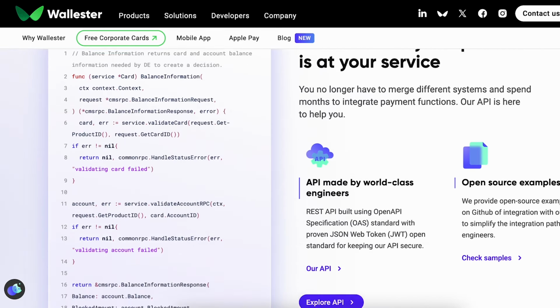We focus on doing what we do really well, and we do 2 things. We have 2 core products. The first product that we have is called Wallester Business, and this is a highly effective business expense management tool where companies can use our cards to make their payments, to understand their expenses and control their costs.